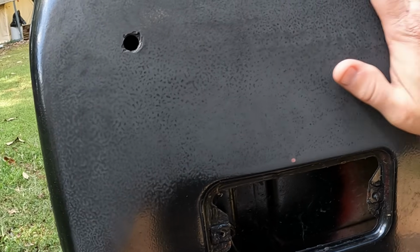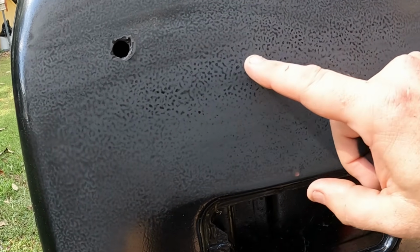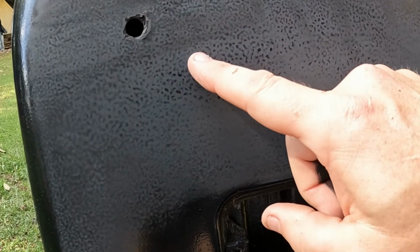All right, get you in here real quick, and you can see the little stuff here, the real shiny black spots. That's all your orange peel. We're not going to worry about taking all that out, but you can see that's your orange peel.